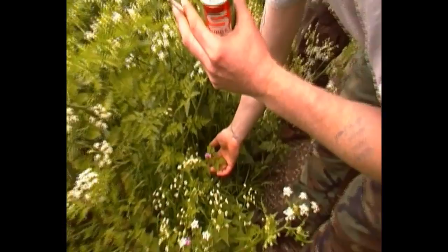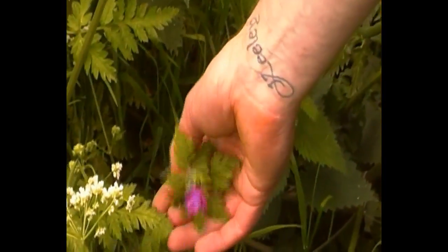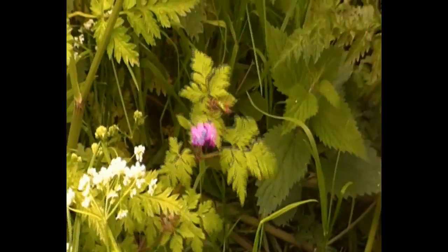Here's another poisonous one down here. This is red robin. It kind of looks edible-ish, I suppose. You could get it confused with it. It's parsley-ish, but that's another nasty.